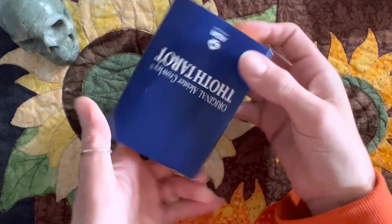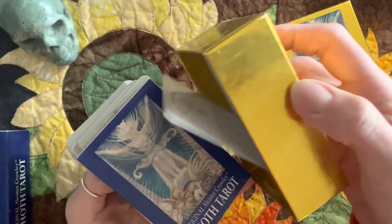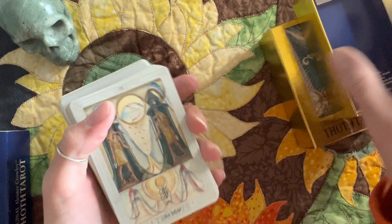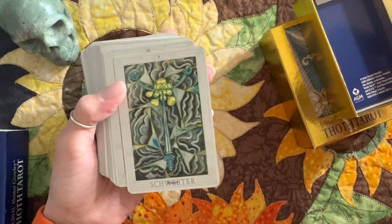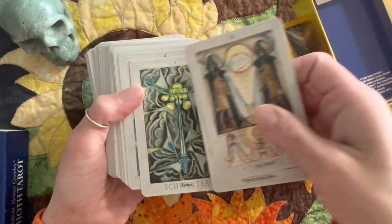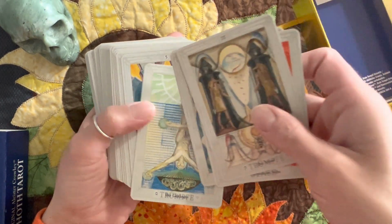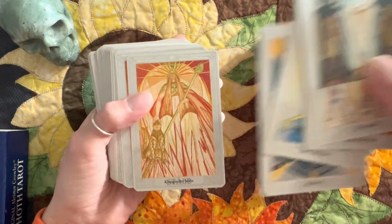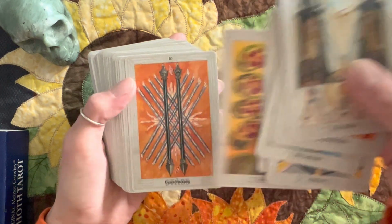And then I have this one. This is the German edition. Really beautiful. I love the images on here. I love that Three of Swords. That Empress. I love how light it is. And it's gorgeous. I'm so happy I got a copy.